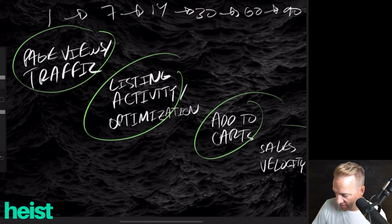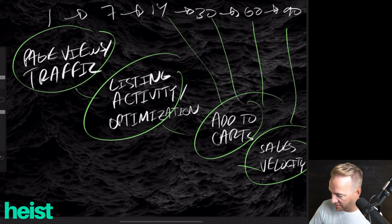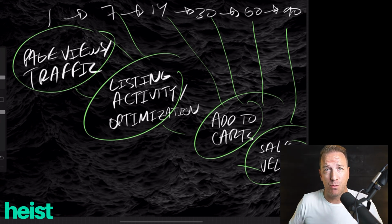So all of these things here combine on all these different time variables to impact how you rank organically. So when we're trying to re-rank a product, what we're trying to do is get more page views, traffic, more activity on the listing, add to carts, and ultimately sales. The faster you can do this, and with the highest velocity and numbers that you can do this in comparison to your competitors, the quicker your stats and your running averages are going to improve, and the quicker your ranking is going to improve.